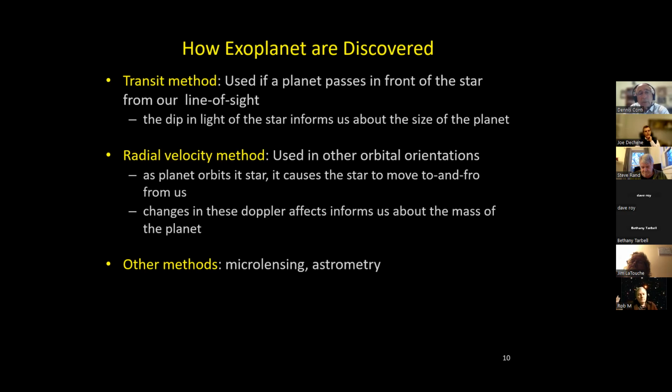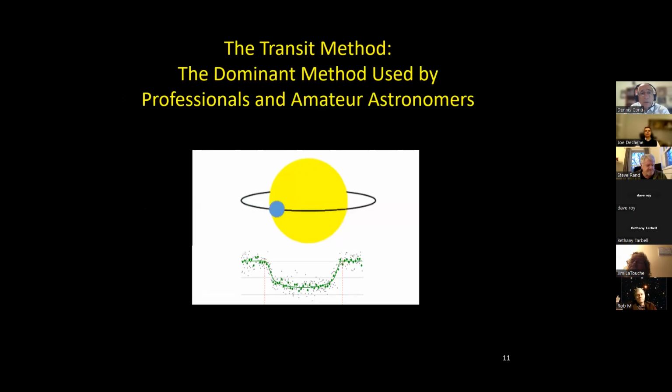Astrometry is another method, which measures small changes in the movement of a star. So the transit method and the radial velocity method are the most popular, and these have helped inform us as to the composition of exoplanets. Now, what I'd like to focus on through the rest of this presentation is the transit method, since this is the dominant method that we amateur astronomers as well as professionals use to detect exoplanet information.